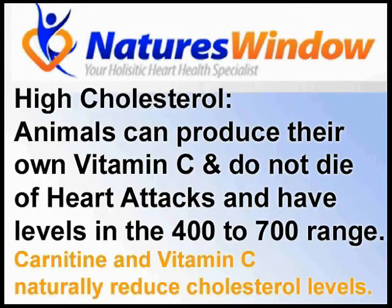High cholesterol, boy, everybody's worried about high cholesterol. Remember, it's not the high cholesterol. Hibernating animals have 400 to 700 cholesterol levels. They don't have heart attacks. No animals have heart attacks because they can produce their own vitamin C. Vitamin C lack causes scurvy, subclinical scurvy, which cracks the blood vessel that starts this disease process. If you take vitamin C and carnitine, it will actually lower your cholesterol levels naturally.